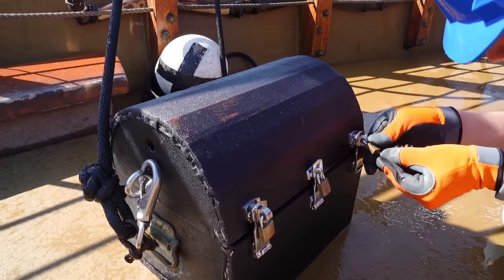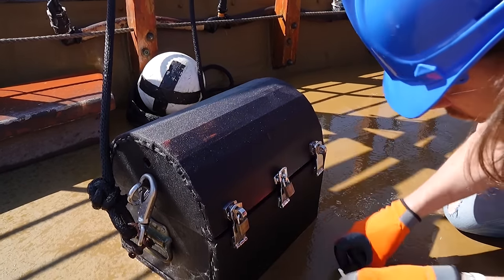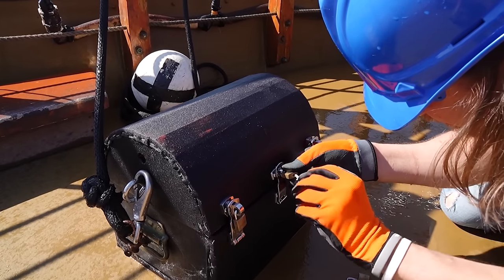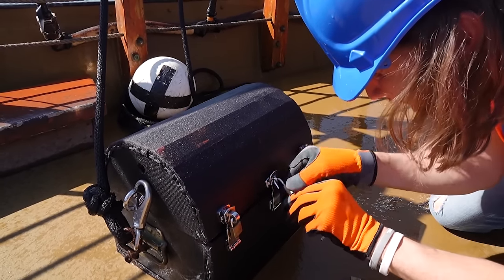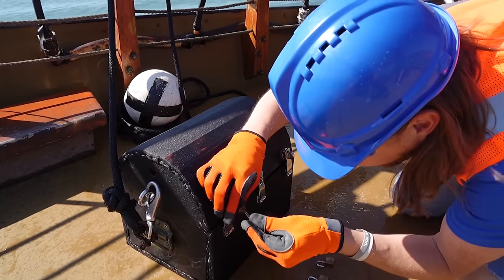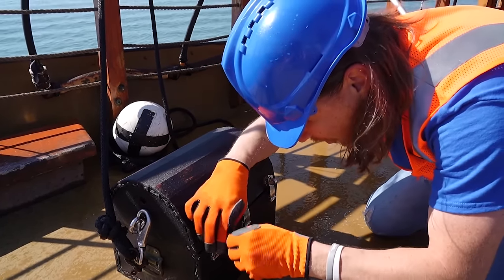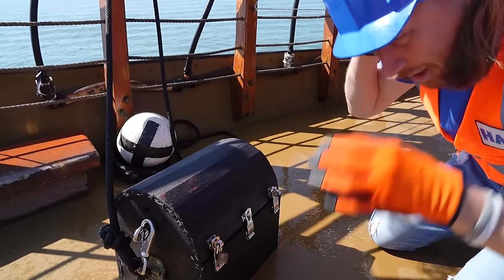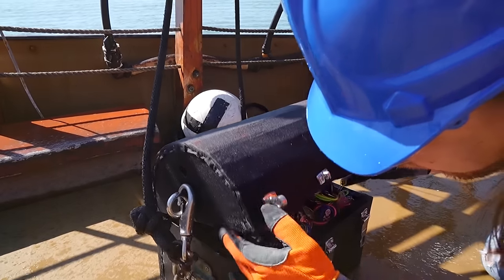Let's see. One lock. There it goes. Two locks. Let's see. Does it fit? Yes, it does. There we go. We got one more lock to go. I'm excited. Can't wait to see what's inside. We found sunken treasure. This is great. All right. Here we go.